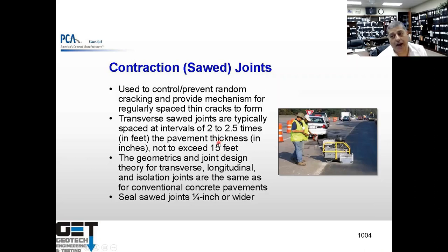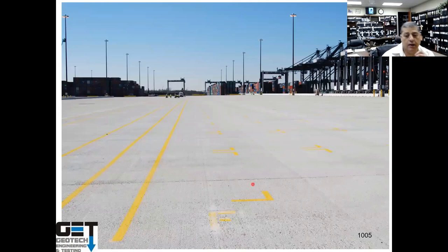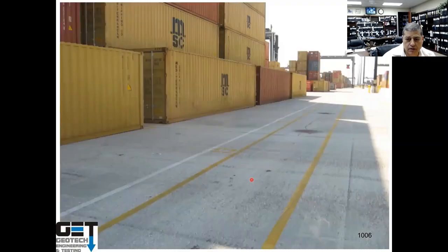If you look at the initial manual for this thing, it says you don't need any joint spacing. But the new technology is talking about putting joints in. Typically, if you saw cut it, you got a 1/8 of an inch saw cut, so you don't need joint filler. But if you got joints that are more than 1/4 of an inch or wider, you're supposed to fill them in. It's a typical roller compacted concrete pavement structure.